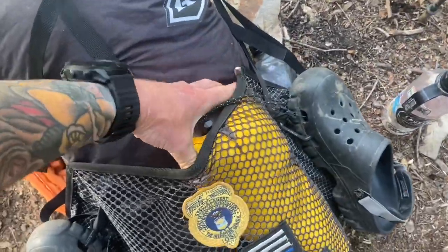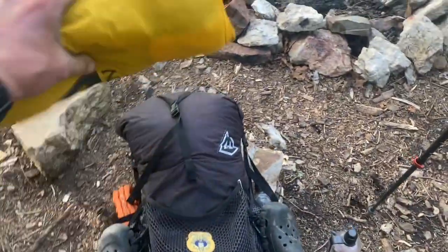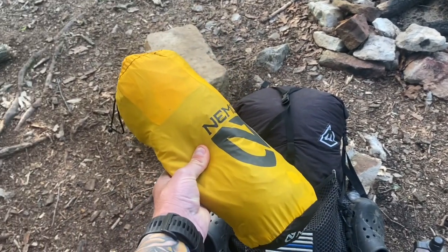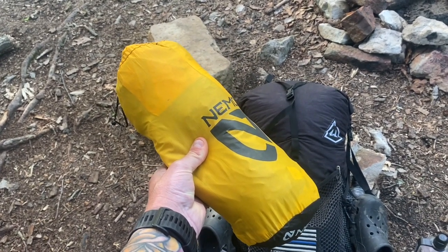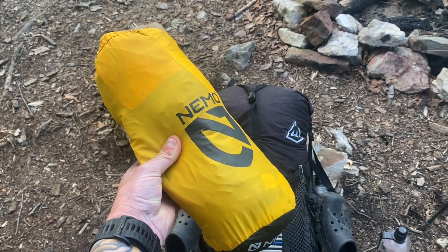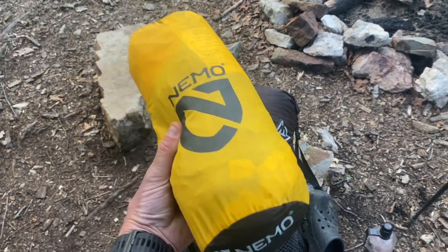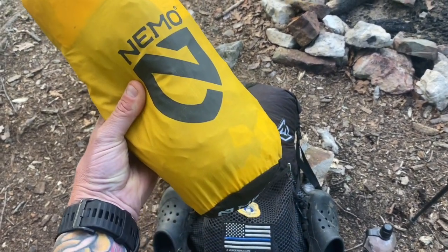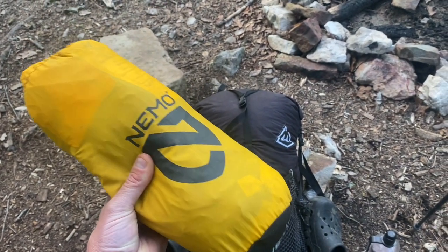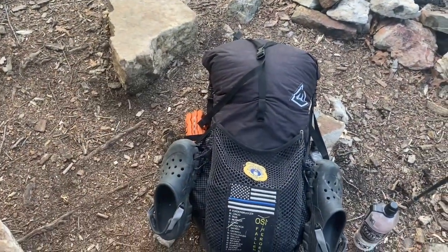I just recently started carrying my sleep pad on the outside. Sometimes it'll be on top, but I've recently started putting it in the mesh. So I started out with just a regular Nemo, and then shortly after the Smokies, I bought a regular wide, and this is what Rapture has as well. And I noticed immediate improvement in my sleep because I'm a stomach sleeper, side sleeper, and the extra width really makes a big difference.